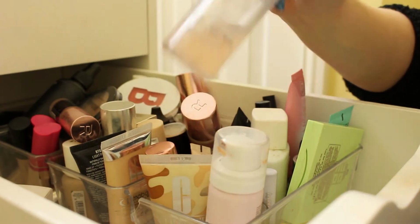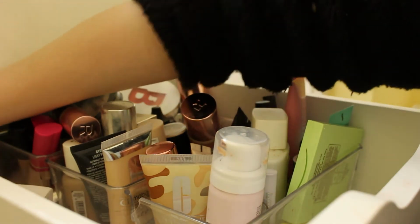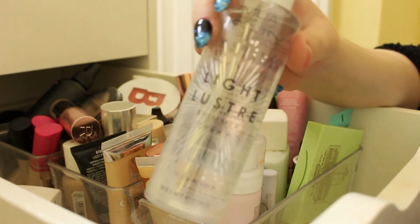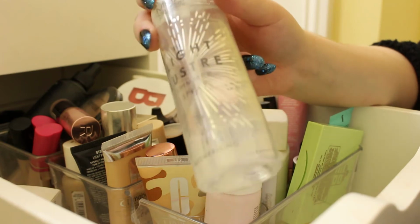This one I got in PR, so this is gonna go in the Project Pan box, which is getting really full. I've got the MUA Light Luster Spray. Oh, how much am I gonna reach for this? Probably not that often, but I'm gonna keep it for now.